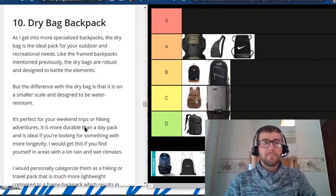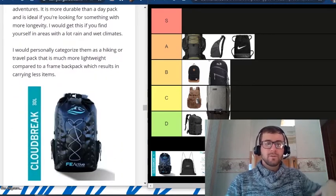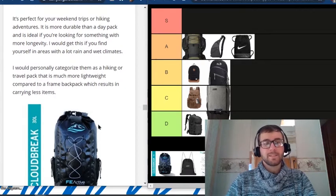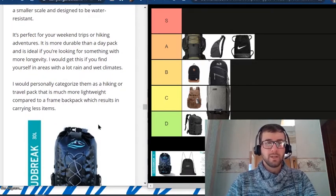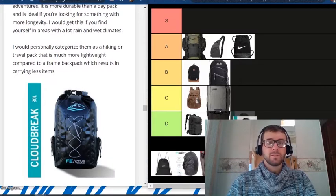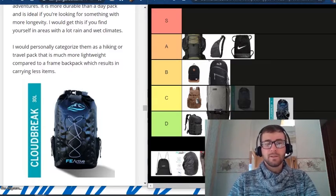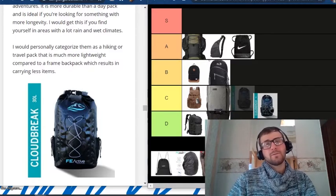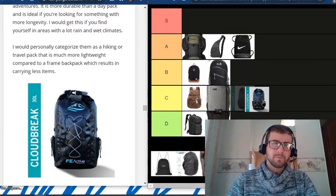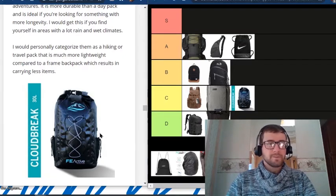Number 10, dry bag backpack. This is pretty much just a heavy duty backpack in the sense that it stays dry. I guess if you're an outdoor enthusiast, this is good for you, but it's pretty single purpose, and I haven't used this enough to actually know how useful it is because I don't do what these kind of people do. At least not enough.